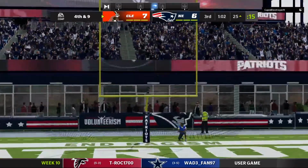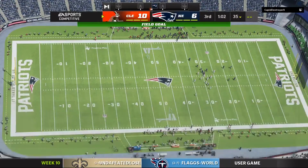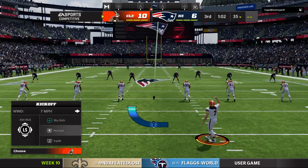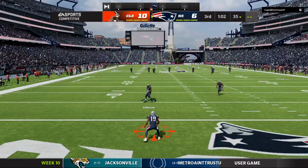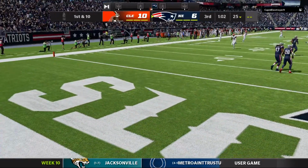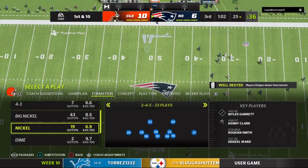The kick by Parkey is good, and they bump the lead up to 4 now at 10-6. So a nice kick there as they are able to add on to their lead. And that's exactly what you're looking to do. Maneuver yourself into range. That way, if your drive stalls out, you're able to get something out of it. And they do so right there. And that one will bounce out of the back of the end zone, so we will start here at the 25.